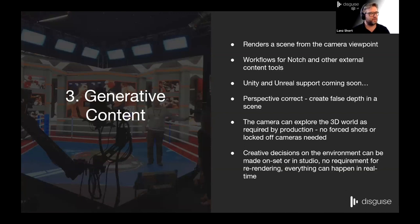Now, because we're working with a moving camera in real time, we need to be working with these real-time generative engines. So we support Notch, which renders on the same hardware that's pushing out to the LED. And we also support Unity and Unreal. We have plugins for those, and that would be running on separate hardware. And I'll talk more about that a bit later. So yeah, generative engines working in real time.